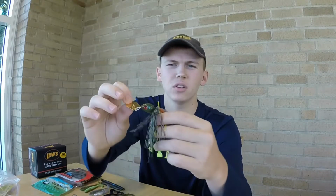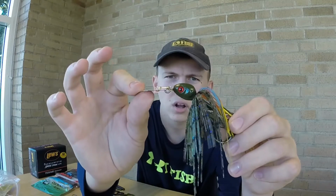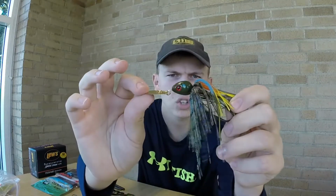A lot of times I'll go with a lighter one, like the normal chatterbait. If you look, this one has almost like a swim jig shaped head instead of a round head. I throw one a little more low profile, usually smaller than a 1/2 ounce, but this weekend I was going for the home run, I guess you could say.